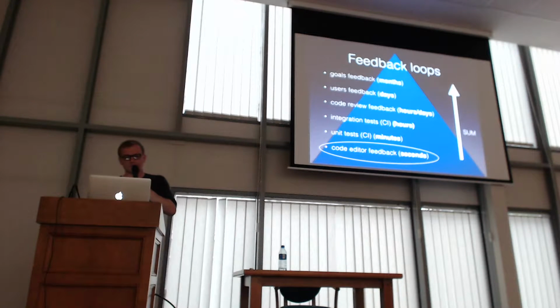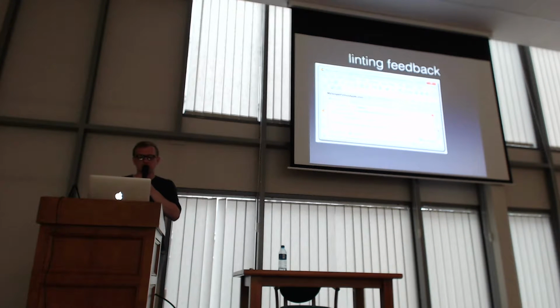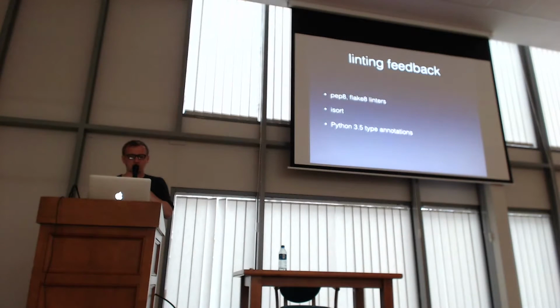Let's start with the code editing feedback. You spend 90% of your time in the code editor. And every optimization here makes sense. You want to handle every possible error before putting it into production, right? In case of Python, you have some advantages because there is no compilation step, but Python is so dynamic in nature that you can't easily detect most of the errors. On the better side, you still don't have a compilation step which can slow you down. Of course, there are some great linting solutions that can help you here, but it's not a magic solution. And Python 3.5 type annotations promises to help, but it's still during the development.